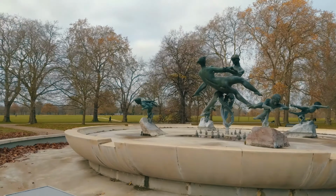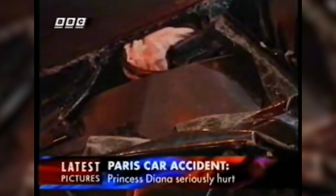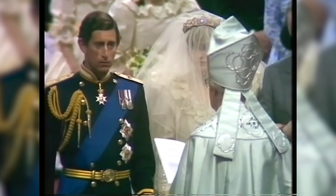Diana, Princess of Wales, who died in 1997 at the age of 36 in a car accident in the Paris tunnel, was a member of the British royal family. She was the first wife of Charles, Prince of Wales, the heir apparent to the British throne, and was the mother of Prince William and Prince Harry.